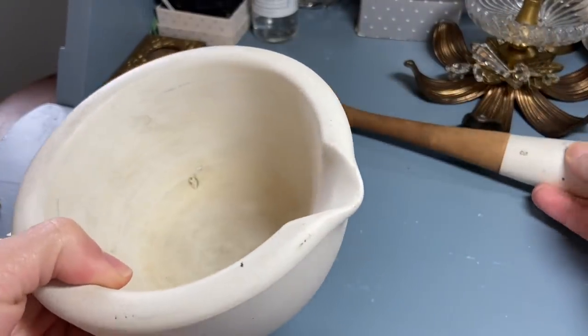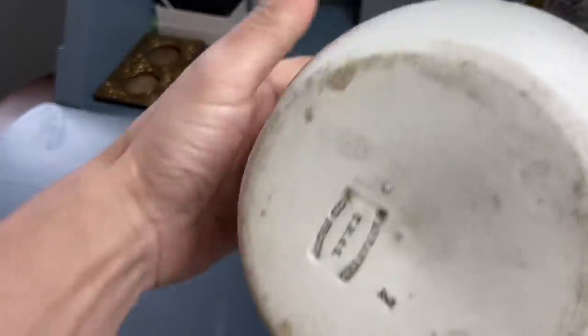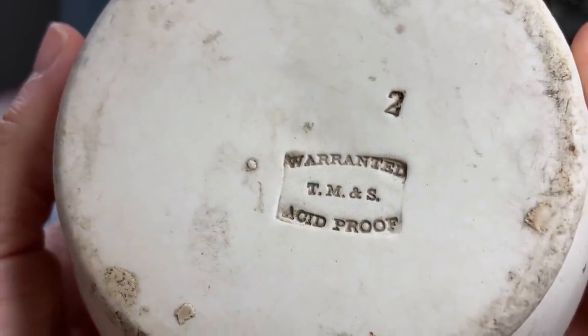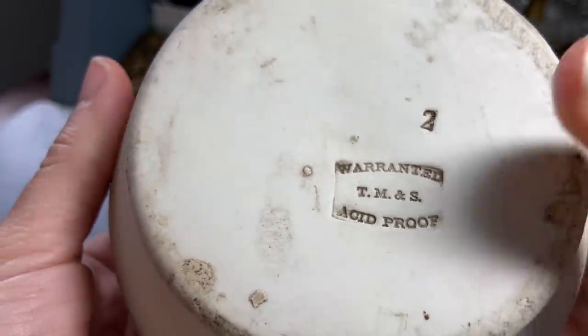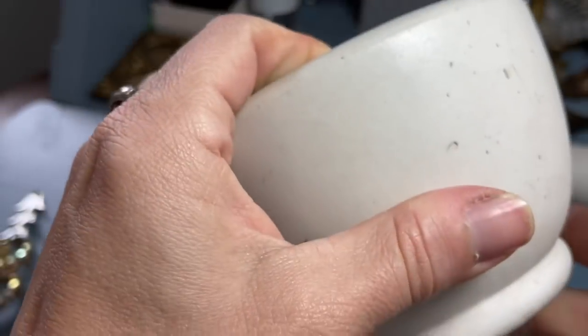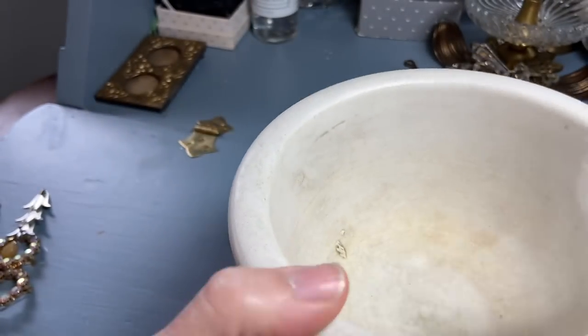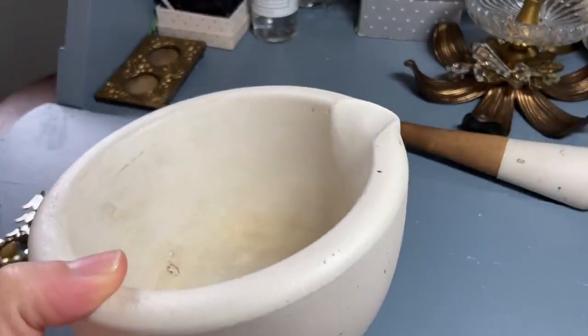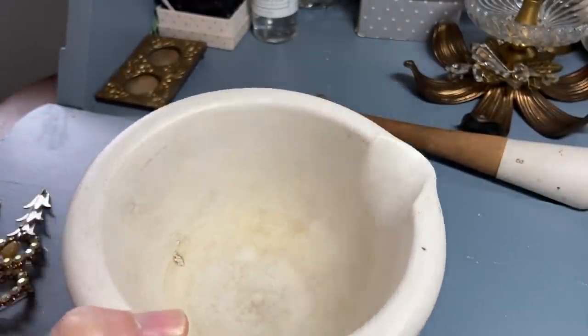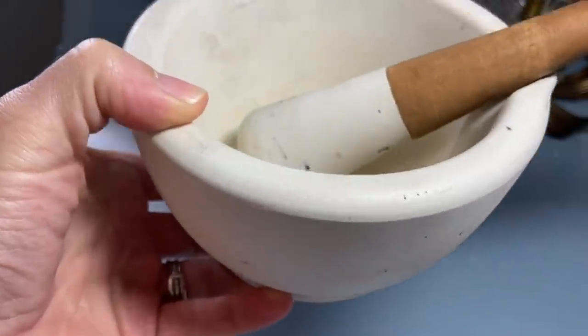This thing is heavy. And on the bottom, it's got a number two, warranted TM&S acid proof, I believe. I can't remember what that brand was, but it's in New Jersey. And a lot of these said Civil War era, 1880s or 90s. Now that's obviously a little after Civil War, but they said that they were for pharmacists. Every listing said it was an antique.